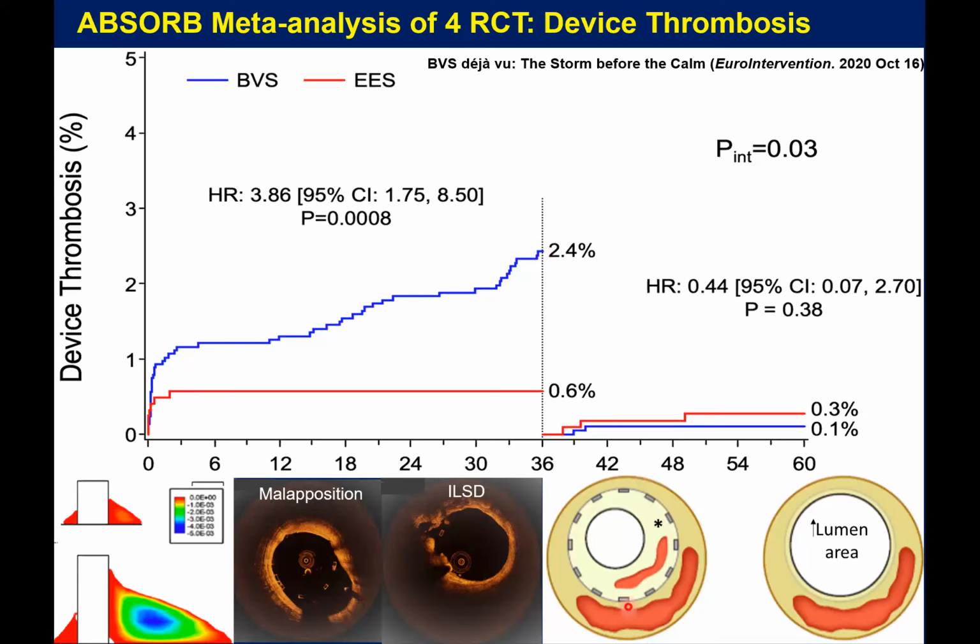Beyond 3 years, the metallic device cages the vessel. The lumen can only go in one direction, the wrong direction, as it fills with neointimal hyperplasia, neoatherosclerosis, and thrombosis.